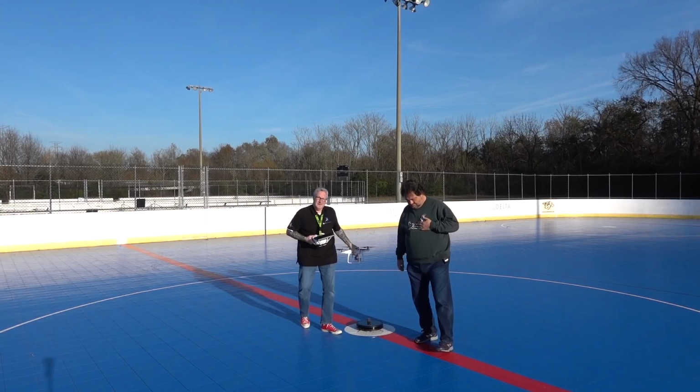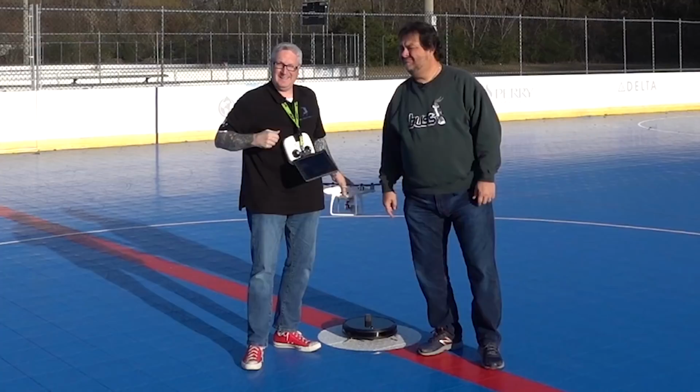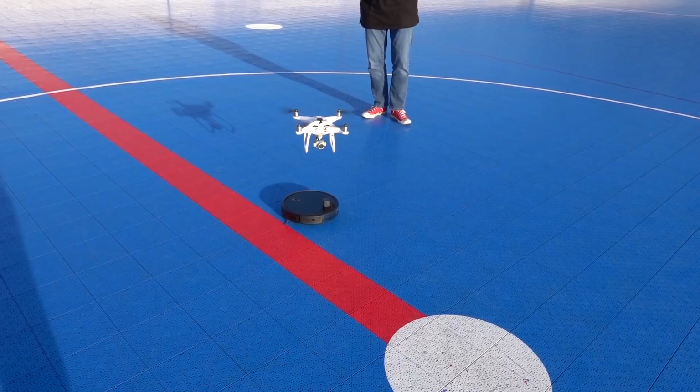Okay, so as you can plainly see, it is later in the day. We went home and charged this sucker up. Hopefully it'll stay running long enough so that we can land on things. The taking off part, that's not the problem. No. Taking off is easy. Okay, here we go. Here we go. Oh, which way is it going to go? All right, here we go.